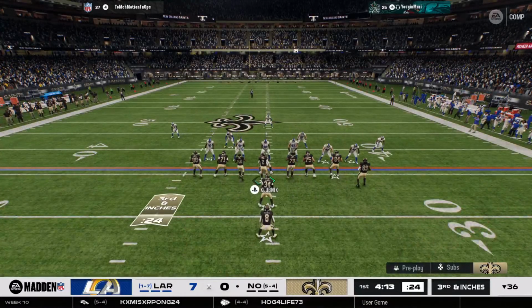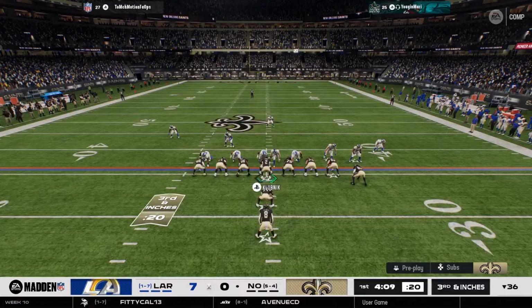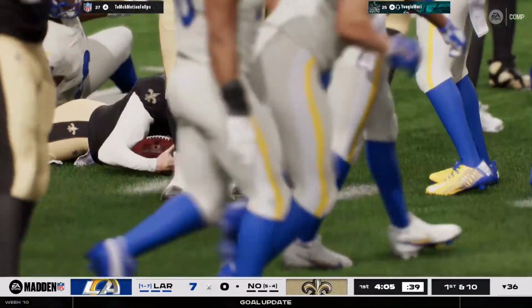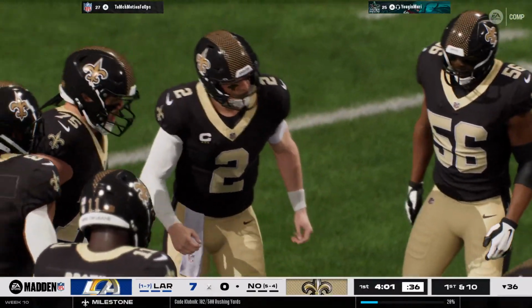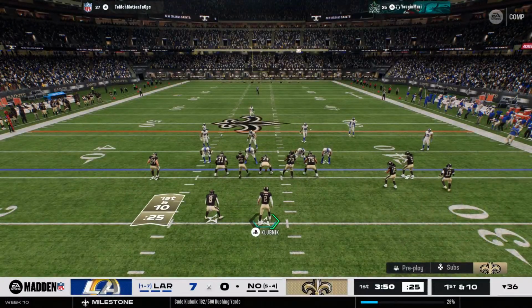Heavy set out there on 3rd and 1. They'll go with a keeper. And he is going to have a Saints first down as they're able to get the 3rd down conversion. The Saints at 5-4 now on the year. They were winners their last time out, so they'll be looking to make it 2 in a row.